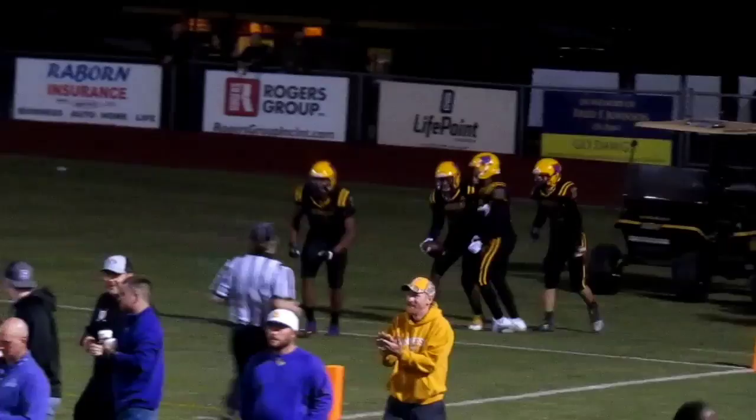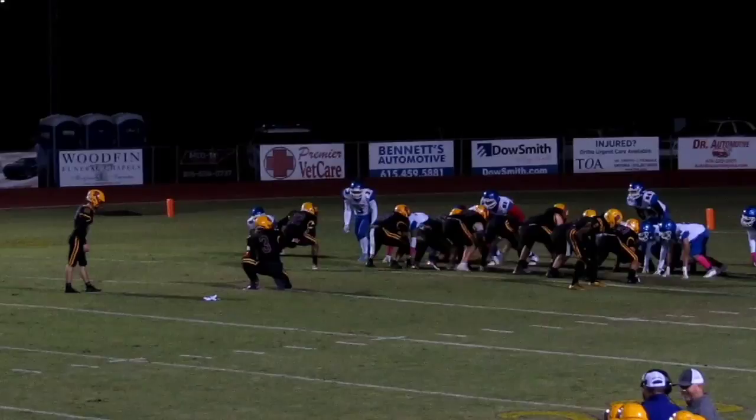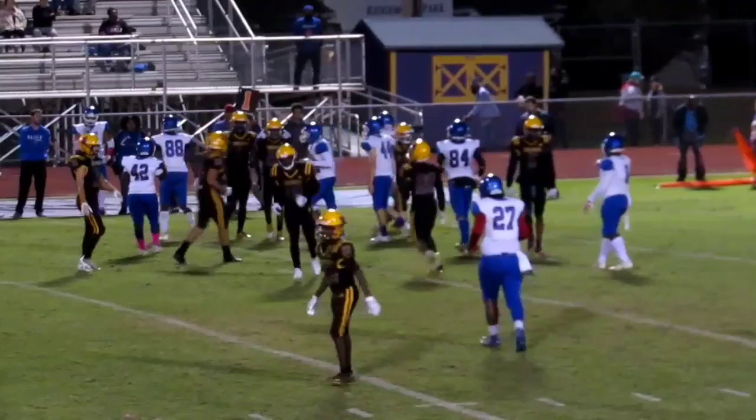Smyrna, touchdown. Touchdown, Jones. Touchdown, Smyrna. Kelly's kick is up and good. Fans, that's another Little Caesar. Fair catch called by number 22, Xavier Cox.